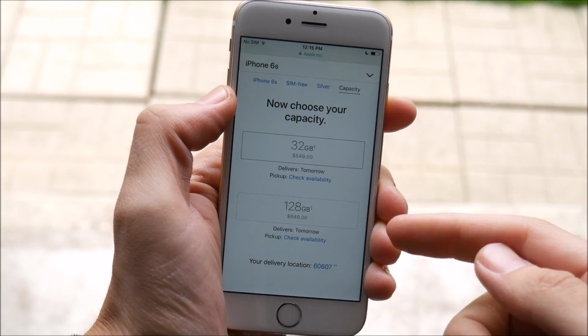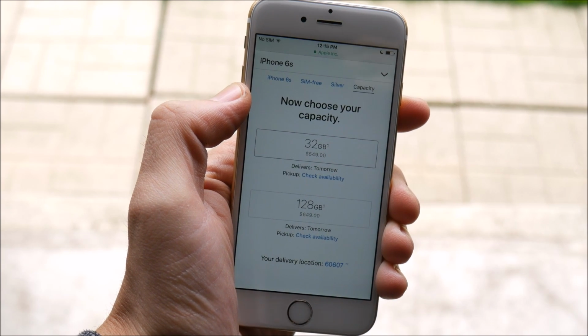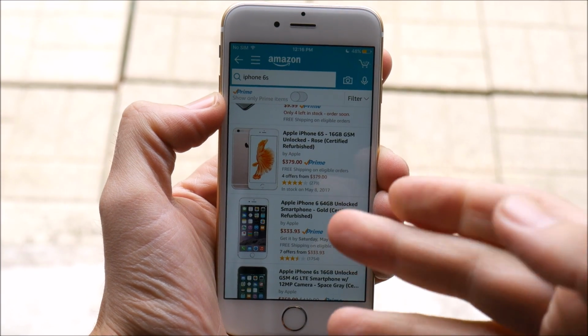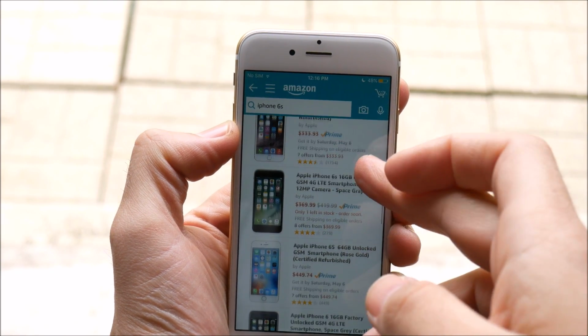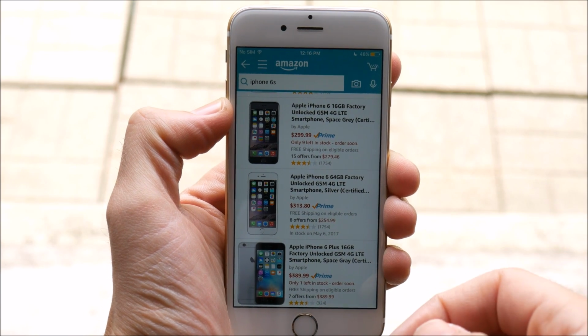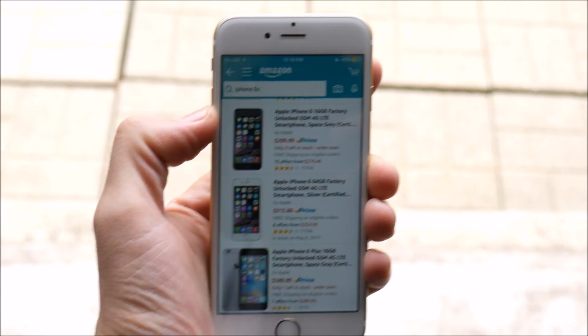All right, let's talk about the price of the iPhone 6s. If you buy it at apple.com, you're still spending $549 up to $649, but if you look for it refurbished or on the used market, you can find it for under $400, and this is what makes this a big value here in the year of 2017. I think the 6s offers quite a bit of bang for under $400.